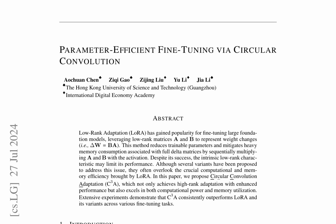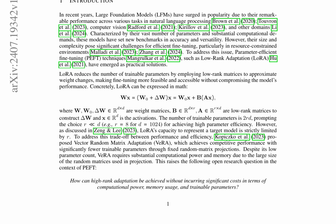Large foundation models, LFMs, have become increasingly popular in recent years due to their remarkable performance across various tasks in natural language processing, computer vision, and other domains. However, their vast number of parameters and substantial computational demands pose significant challenges for efficient fine-tuning, particularly in resource-constrained environments. To address this issue, parameter-efficient fine-tuning (PEFT) techniques, such as low-rank adaptation (LoRA), have emerged as practical solutions. LoRA reduces the number of trainable parameters by employing low-rank matrices to approximate weight changes, making fine-tuning more feasible and accessible without compromising the model's performance.